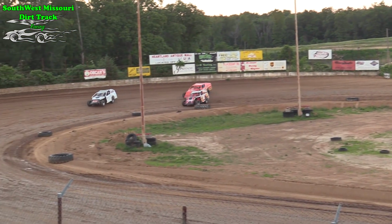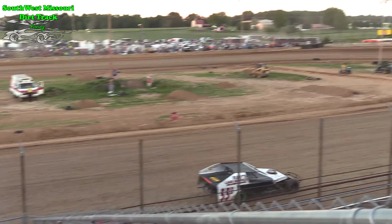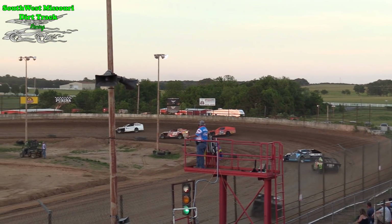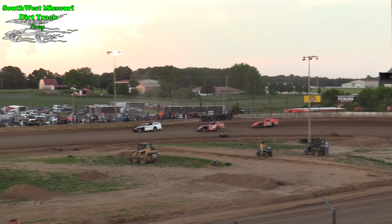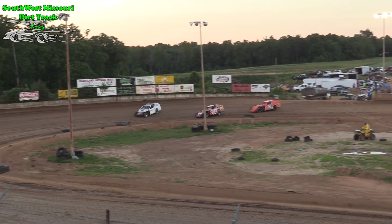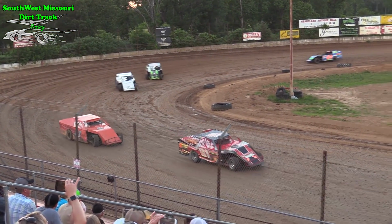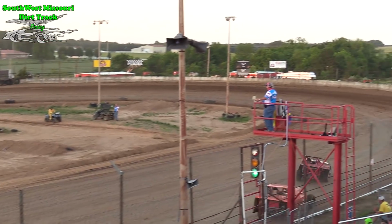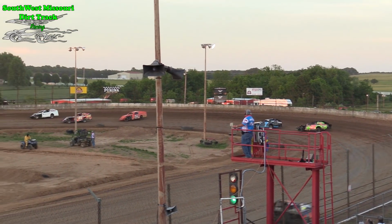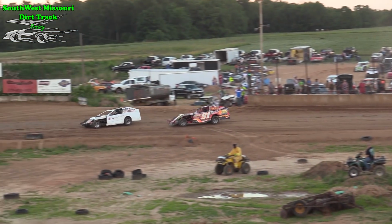Eddie Swoop taking over second. Billy Pierce still your leader. Brian Webster there in the 51 running third. Rich Reynolds up to fourth in the 7R. Tyler Cadwalder fifth in the 69er. Billy Pierce up a little bit high. Here comes the 91 of Swoop. Swoop looking on the inside, can't make it happen into turn 3.